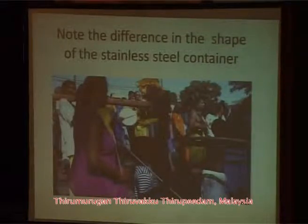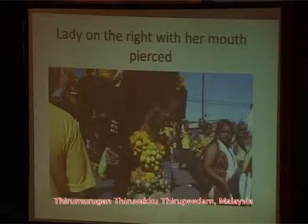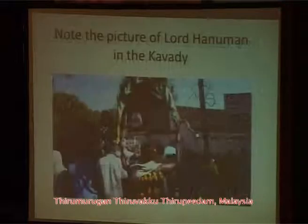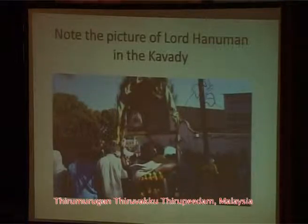I just wanted you to see the difference in the shape of the stainless steel container, how the 21st century is impacting on our practices and change is coming about. This, I actually wanted you to see the lady on the right with her mouth pierced. The kavali bearers express relief and contentment. Note the picture of Lord Hanuman in the kavali.